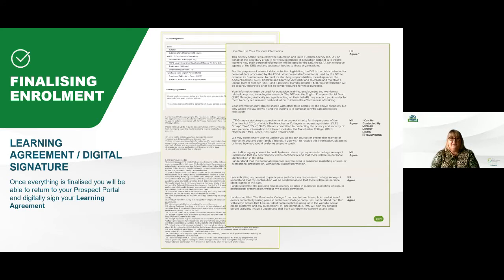Once you have reviewed that and you've reviewed the learning agreement and ticked each area, read it carefully and agreed to the learning agreement, you can then click sign, which is here at the bottom of the page. Once that's completed and signed, you will then get confirmation of your next steps and timetables.